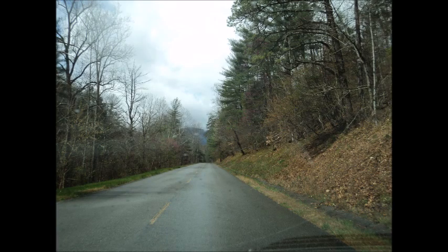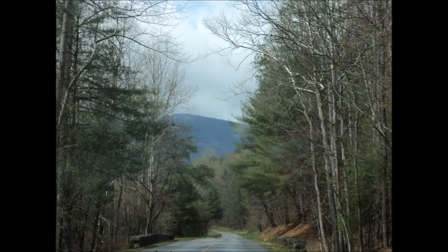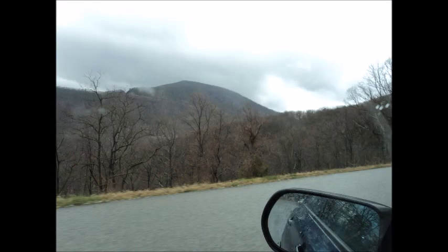So here are pictures of the road taking you back onto the Blue Ridge Parkway itself, and the views I saw out the dashboard. You can see the winding road at the bottom center of your picture with a mountain in the distance. And I took pictures of the mountains as I went by, and you can see the car mirror.